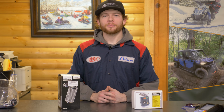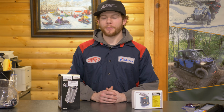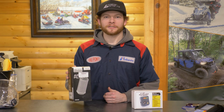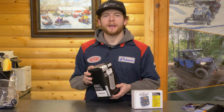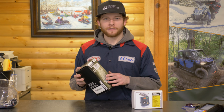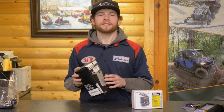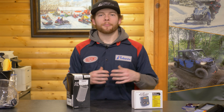Before leaving with your brand new Polaris Off-Road, make sure you stop at the parts and service counter to pick up your necessary parts. The first one and most important is going to be a new air filter. You're going to want to have a spare air filter either with you while out riding or keep it in the garage or the cabin up north. The biggest thing with the air filters is, I cannot stress this enough coming from the service standpoint, keep up with a good OEM Polaris filter.